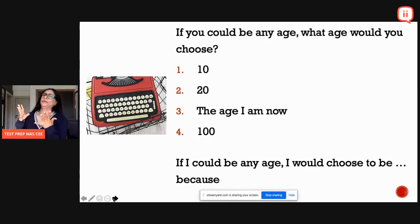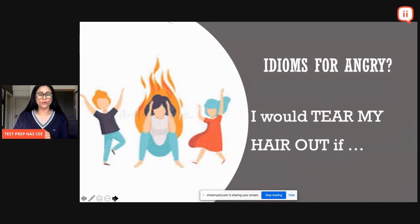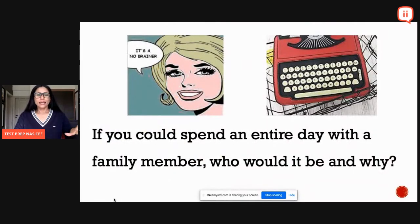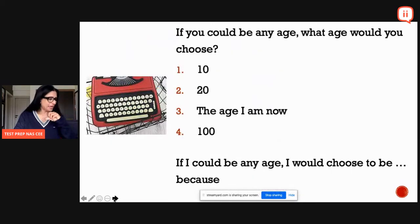And then if you could be any age, what age would you choose? 10, 20, 100, the age I am now. So if I could be any age, I would choose to be 1, 2, 3, or 4. All right, so I'm going to go back in case you guys are missing anything. So if I could spend an entire day with a family member, it would be child number three because we get along like a house on fire. Okay. And if you could be any age, what age would you choose? 10, 20, 100, the age I am now.